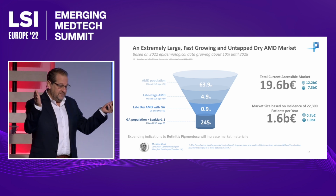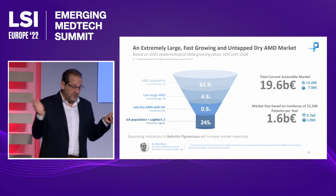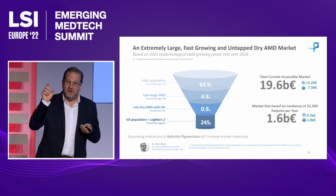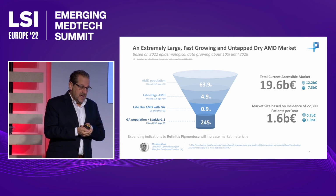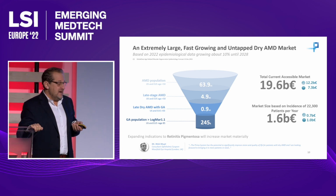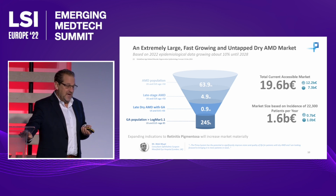Of those 64 million, there are about 5 million who have a late stage form of both wet and dry, and then about 1 million have dry AMD late stage with geographic atrophy, and that's the sweet spot of our indication. Of those million, 250,000 have a visual acuity of about 2300 or worse, and that visual acuity is the point at which we can intervene and give some meaningful vision back.